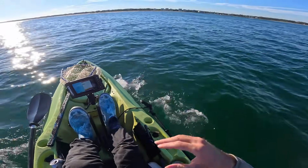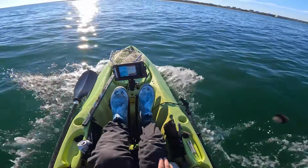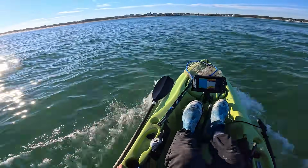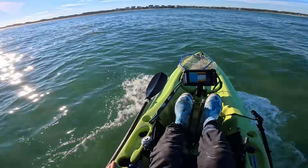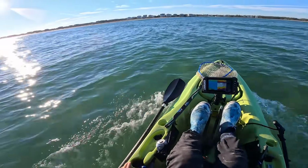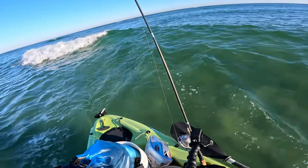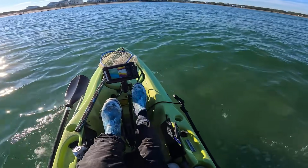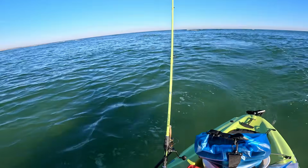All right, I just got back to the inlet. It doesn't look too rough, so I should be able to sneak right in. I'm trying to be quick. I'm getting into the danger zone. I can see the bottom. Oh man. Whew. I just narrowly escaped that one. We're good. I ripped right through there.